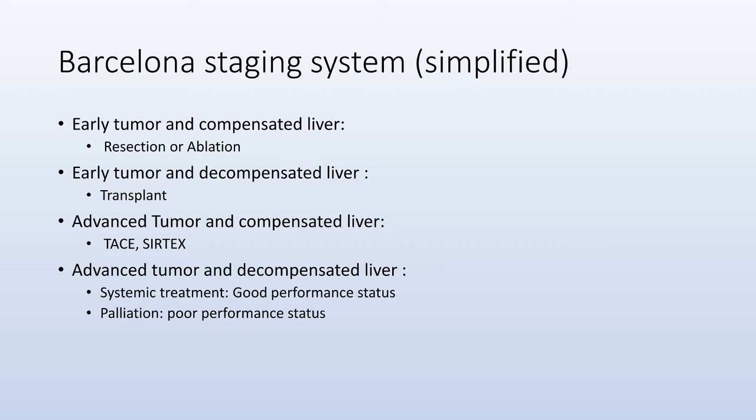The first is where the tumor is early, and as we said, an early tumor means no more than 3 nodules, each less than 3 centimeters, and their liver is compensated. These patients will have resection or ablation. And we use ablation with microwave or radio frequency when the liver lesion is less than 2 centimeters. More than 2 centimeters, they do better with liver resection.